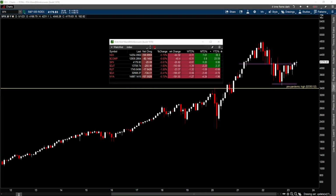Today is the last day of the month. So let's take a look at how the index did for the month of May. The S&P 500 finished the month with an outside month spinning top candle. The high is 4231.1 and the low for the month is 4048.28.